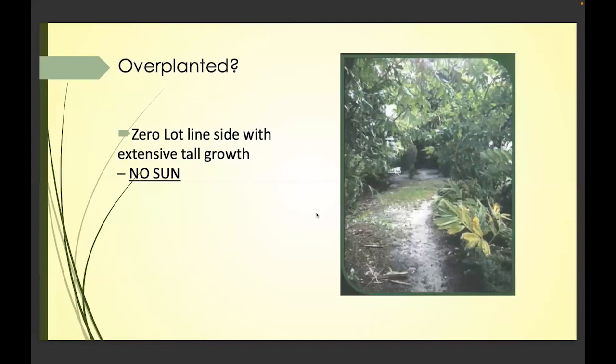And people go, why does my side yard look like this? Well, this is why. Builders will tend to overplant. People may overplant hoping to get privacy from their neighbor, but none of you have this on your properties, I'm sure. So everybody is used to it looking like this, right? This is how we like to see it.